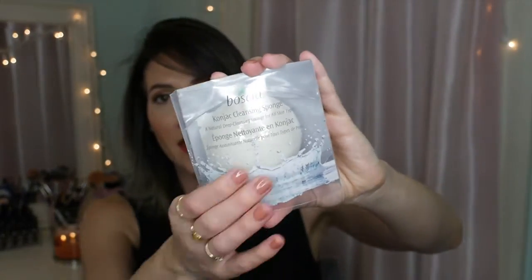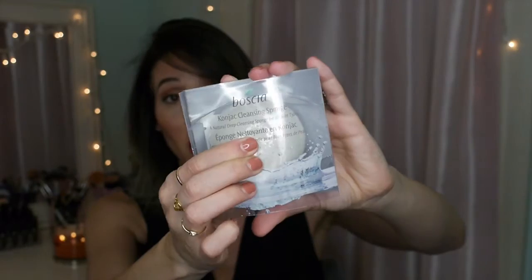I've actually had a couple clients see me at work talk about this. My manager and I got her one. We're going to try it together because we've just heard so many people talking about how fantastic these things are. If you look at it in the package, it's actually rock hard, which is crazy. But apparently you just wet it and it turns into a really, really soft sponge. You put your cleanser on it and then you just cleanse your skin. So I am super excited to try this out and see what it does for my skin.